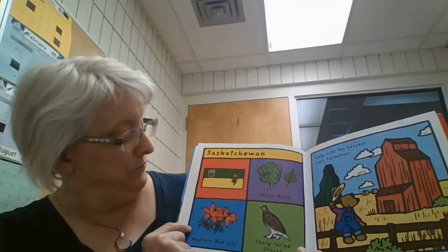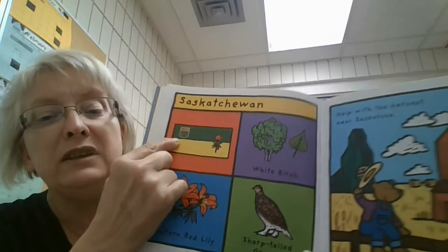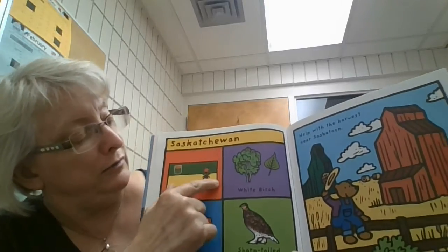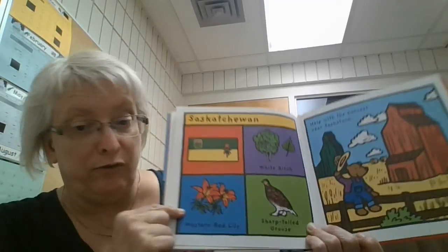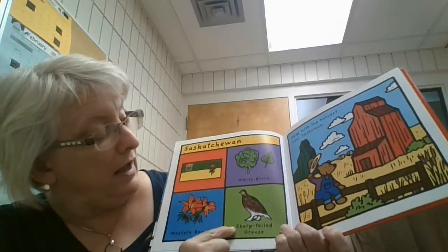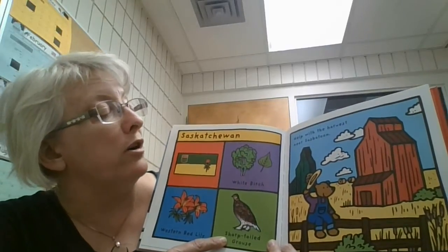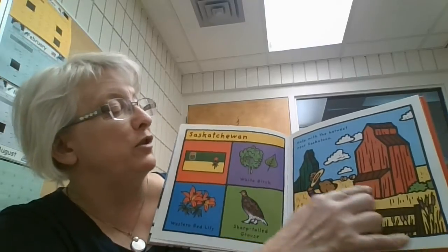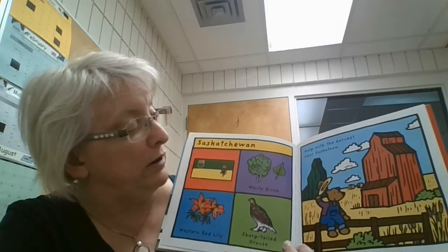Saskatchewan. Their flag has got tiny little wheat. It's hard to see in that picture, but that represents a wheat field. Their tree is the white birch. Their flower is the western red lily. And their animal is a sharp-tailed grouse. Help with the harvest near Saskatoon. So there are big grain elevators. And again, the wheat fields, they're famous for growing lots and lots of wheat.